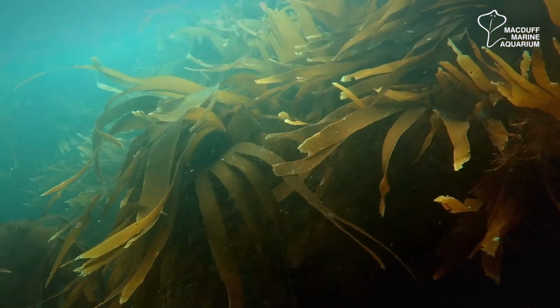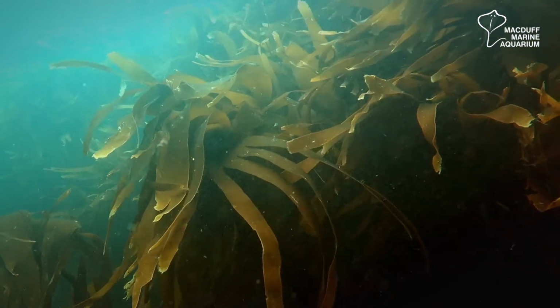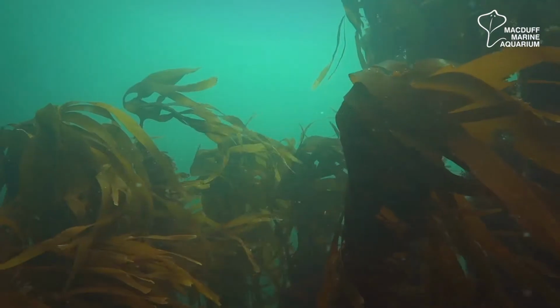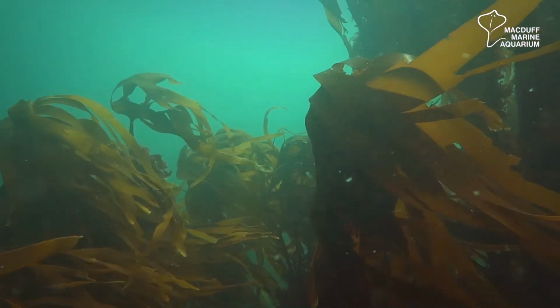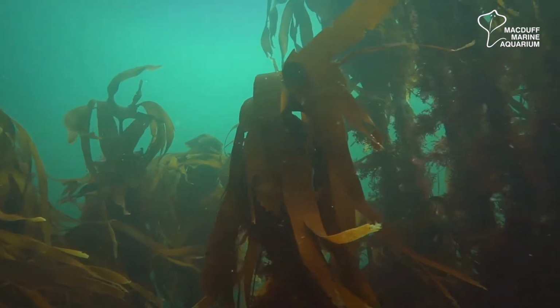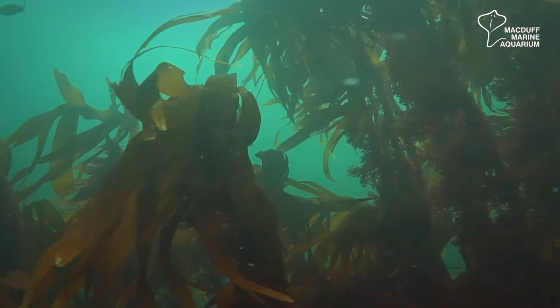So when conditions are right, that is a rocky seabed, kelp can grow in large numbers and produce what we call a kelp forest. So it's much like a forest on land. It's a large amount of kelp growing in an area, and it provides one of the most productive and diverse habitats that you'll find in the marine environment.